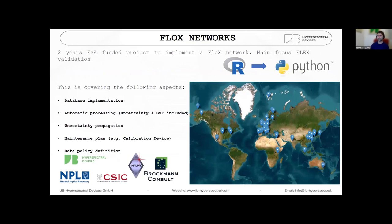The last part, so the last project that we are starting, which is also taking inspiration from the lessons learned in the past, is really the implementation of a FLOX network. This is again a project funded by ESA. Ideally it should last 2 years, in which we need to show the capability of building up this network. In particular, we are implementing a database with the capability of processing automatically the data which are coming, so the raw data that the FLOX is streaming daily or the user is uploading.